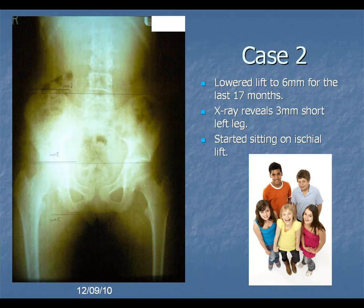So Randy, I'm going to open up to a question here that we've got in. Elizabeth had a question about ischial lifts. Elizabeth, you are unmuted. Would you like to ask your question? Yes. My question is, how does an ischial lift help someone make up small hemipelvis growth?